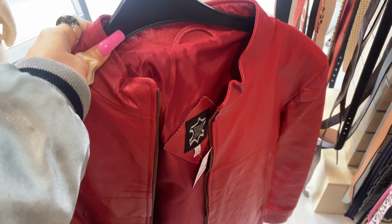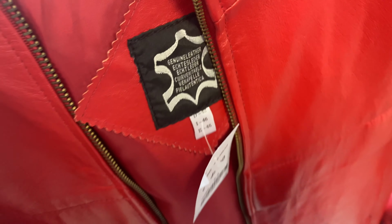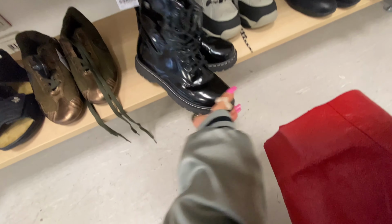And then, guys, oh my gosh, I found this red real leather biker jacket. It's so fun, but look at that price. Come on now, like 60 euro.